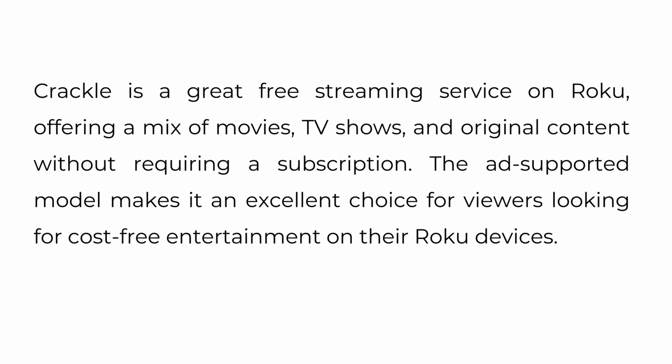Crackle is a great free streaming service on Roku, offering a mix of movies, TV shows, and original content without requiring a subscription. The ad-supported model makes it an excellent choice for viewers looking for cost-free entertainment on their Roku devices.